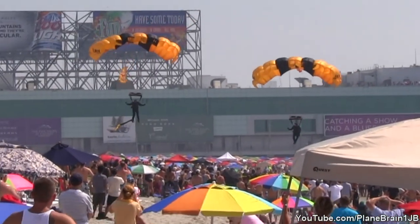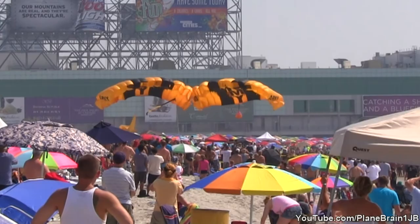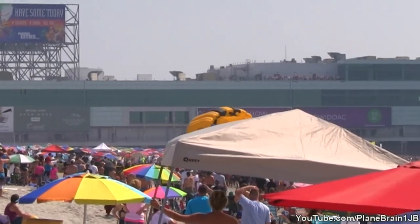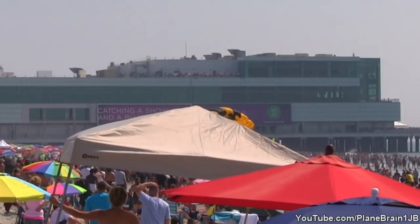Jumpers come in, they set up. One, two, run! The last parachute you see being flown into the target area is being flown by a free-fall photographer. He is taking pictures of all of you right now. Get him into the target area, ladies and gentlemen. And all jumpers on the ground!